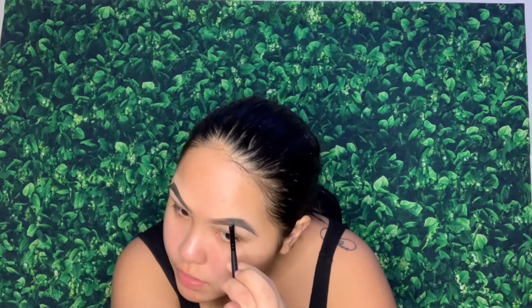As you can see right there, I'm just going ahead and filling in some of those little spots where my concealer messed it up. As you can see, I'm feeling myself a little bit, but yeah. Let's go ahead and get into the skin and the eyes and everything.